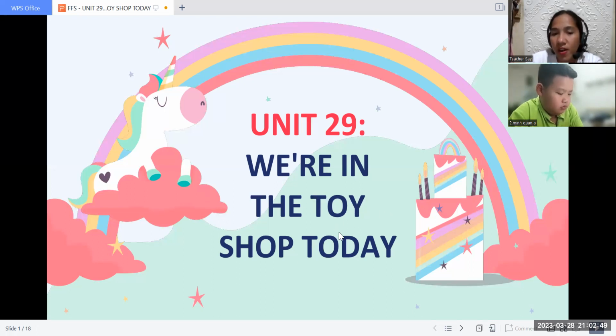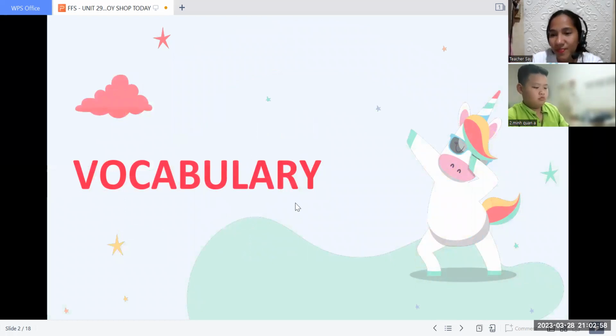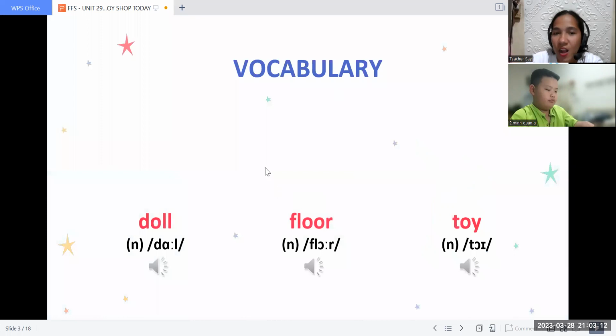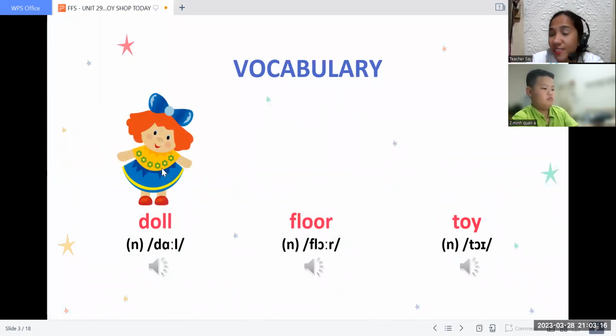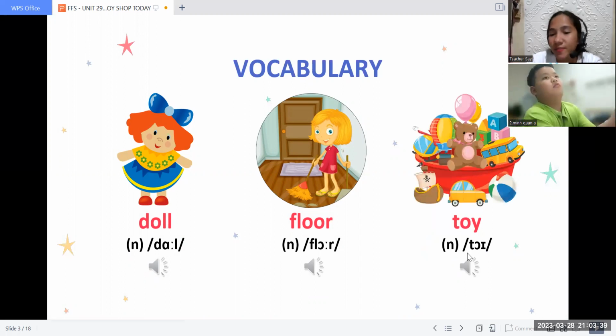Unit 29, we're in the toy shop today. So now let's proceed. Okay, vocabulary. Can you repeat vocabulary? Vocabulary. This is a doll. Doll. This one is a floor. Floor. And the third one is toy. Toy. Okay, now, do you have any question regarding this picture? No, I don't think so.